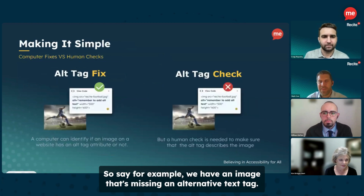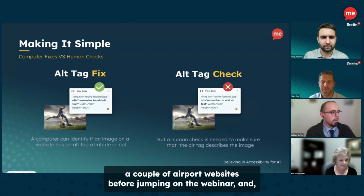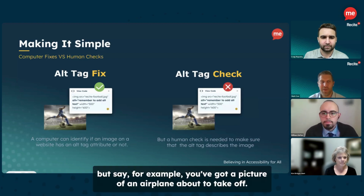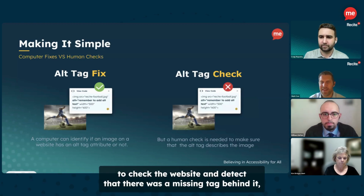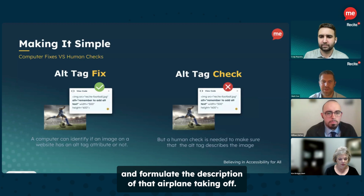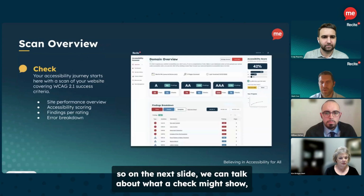So say, for example, you have an image that's missing an alternative text tag. And I actually scanned and checked a couple of airport websites before jumping on the webinar, and alternative text was a pretty common challenge across many of them. But say, for example, you've got a picture of an airplane about to take off. The computer would be able to check the website and detect that there was a missing tag behind it, but it would need a human to identify the image and formulate the description of that airplane taking off. So on the next slide, we can talk about what a check might show.